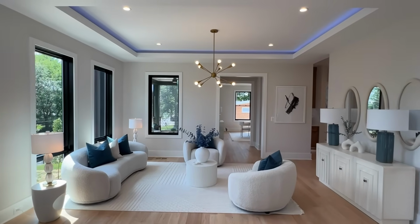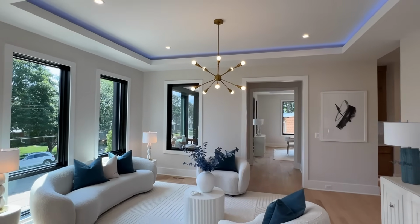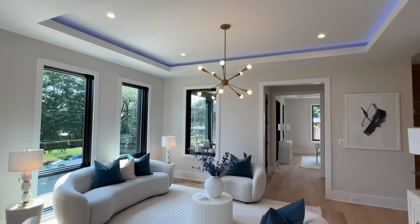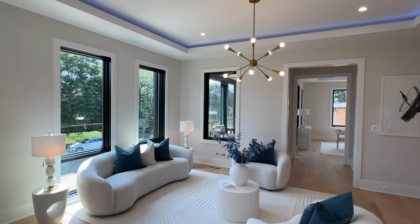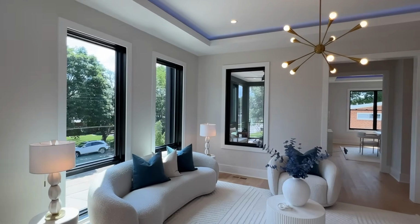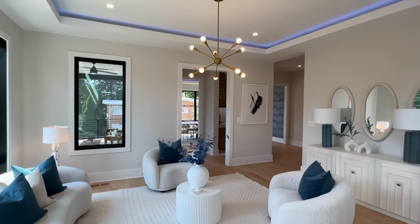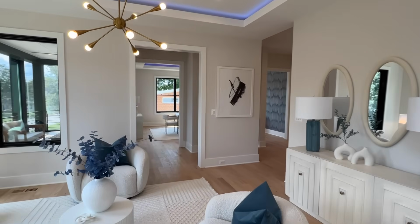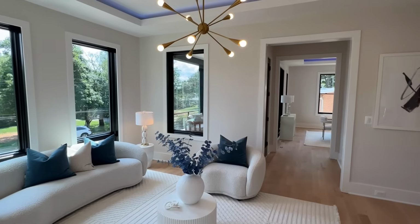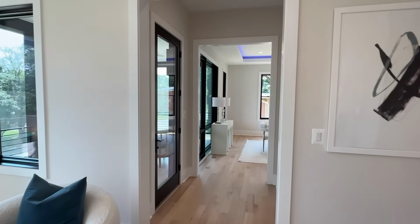And we'll make our way over to this room, kind of like a sitting area. You got the tray ceiling, the modern light fixture, floor to ceiling Pella windows. And they got it nicely staged as well. So we'll make our way back here.